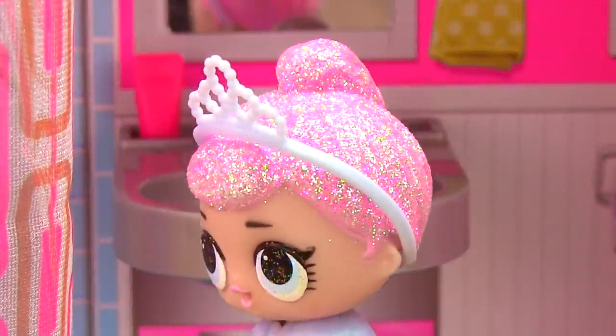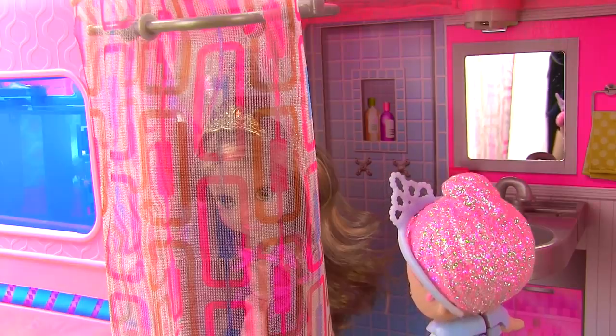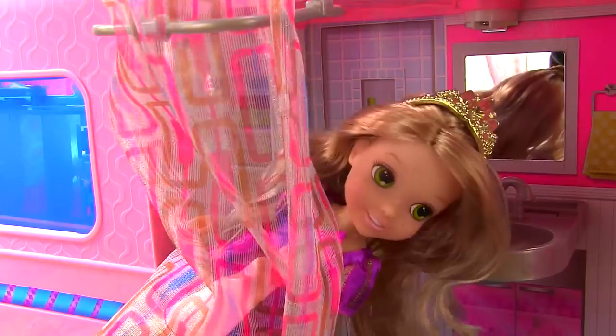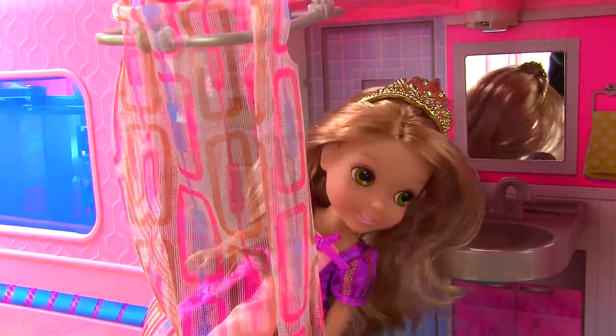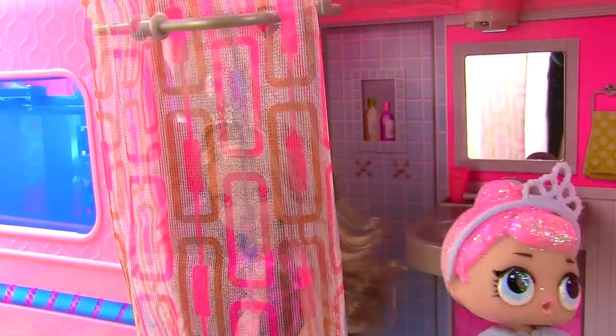Ooh, let's look at the shower. I like the blue tile. There's some shampoo in there and oopsie. Hey, a little privacy please. I'm trying to take a shower back here. Sorry, Rapunzel, my bad, oopsie.